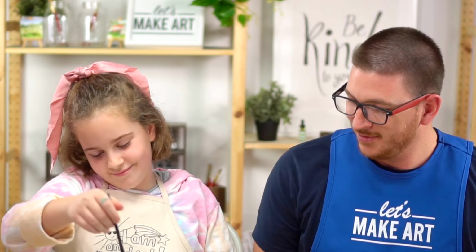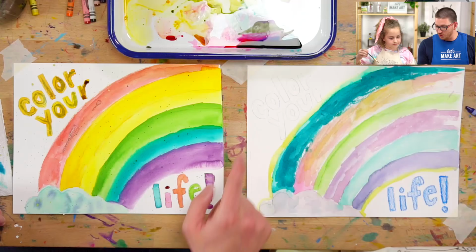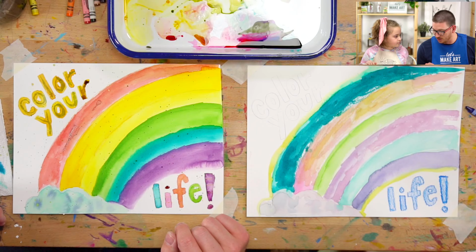Okay, so I'm done with mine. Nora's so close. Oh, so close with her coloring. Look how beautiful this is. Good job. We're going to finish that. Okay, Nora's going to finish her picture, but for now, we're going to go.